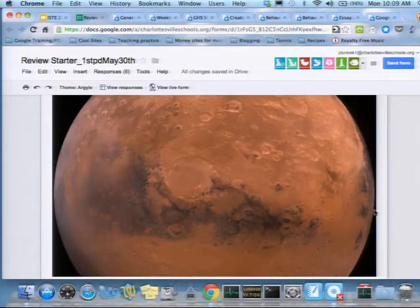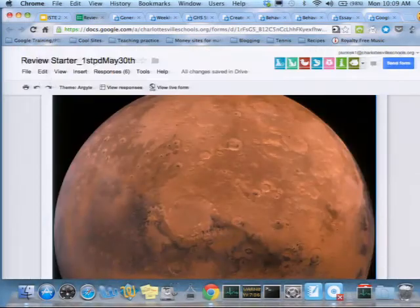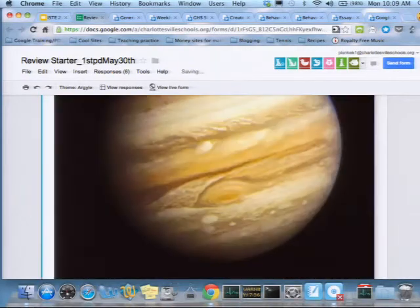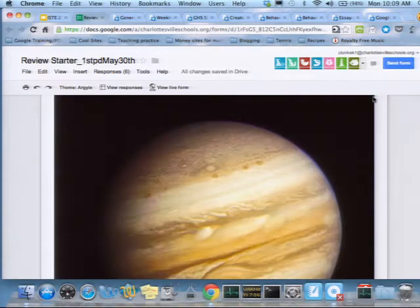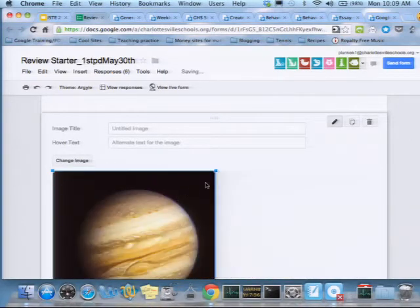But if I click on it, I'm going to get my little blue, oh, I've got it in there twice, sorry. If I click on it, then I'm going to get little blue arrows here that I can go and shrink it and make it smaller, which is nice. So I can make it much smaller.